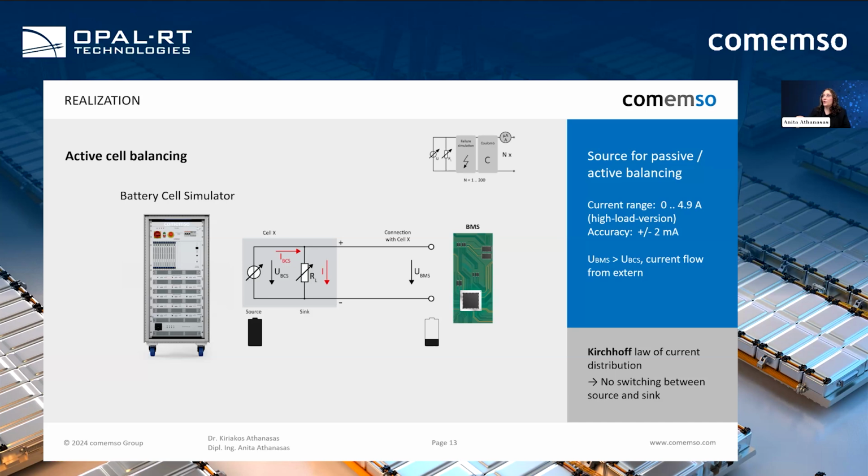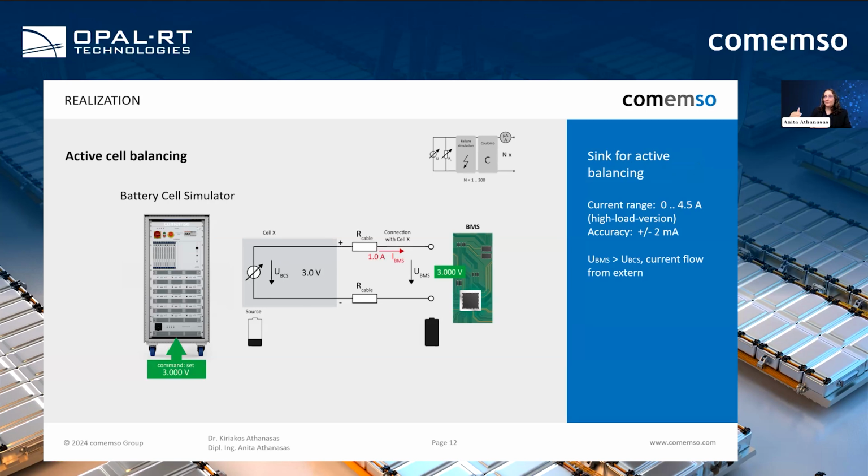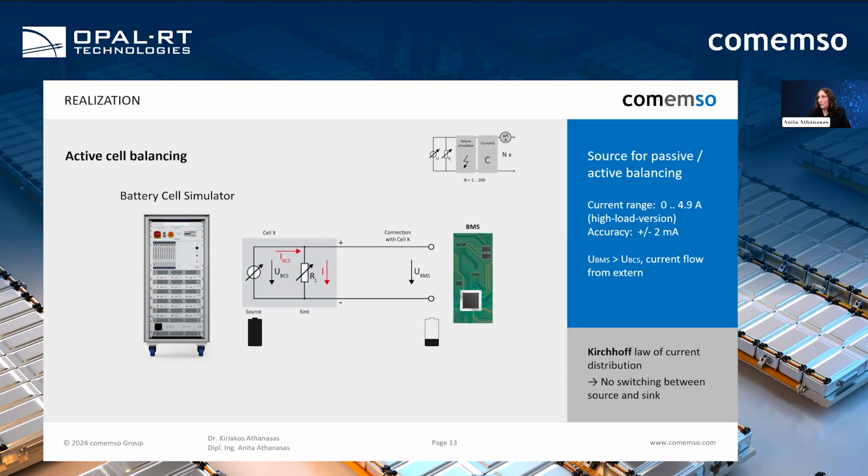So what we use is the physics here again. Kirchhoff's law supports us so that we don't need to switch between source and sink. When you have a higher voltage on your cell that you want to sink into another one, the dominant voltage is the one that also provides the current. This is what we can see as a benefit of Kirchhoff's law.